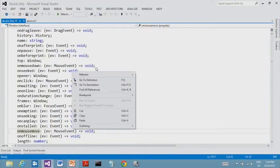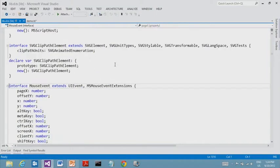For example, if we go to MouseEvent here, we can just navigate around in here and find the declarations of everything. And you can even modify this file if you're in a different browser that has different additional capabilities.